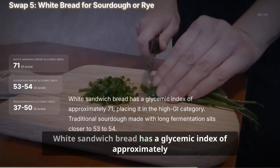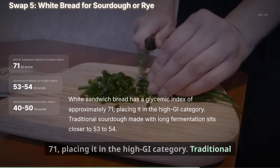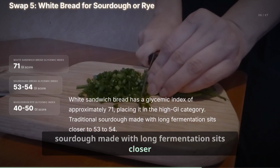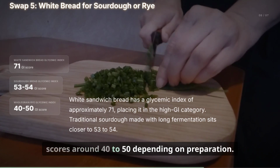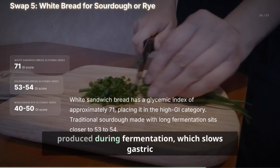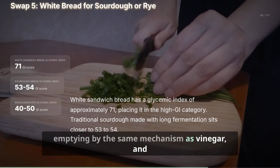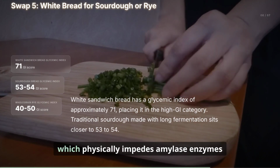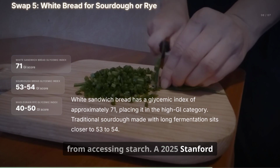White sandwich bread has a glycemic index of approximately 71, placing it in the high GI category. Traditional sourdough made with long fermentation sits closer to 53 to 54. Whole grain rye scores around 40 to 50 depending on preparation. The difference is acetic acid produced during fermentation, which slows gastric emptying by the same mechanism as vinegar, and the intact fibrous bran structure in rye, which physically impedes amylase enzymes from accessing starch.